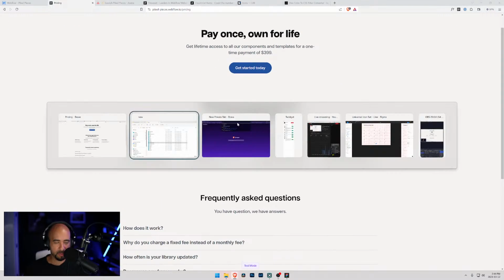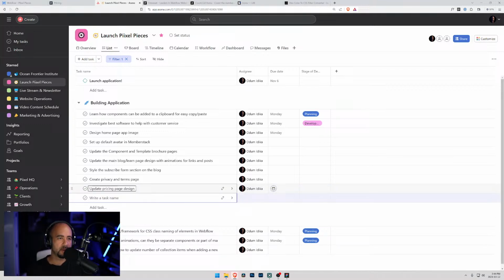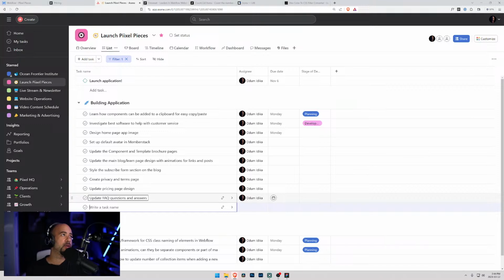Pricing page needs updating as well. Oh, right here. Update pricing page design. And we need to, I was just thinking about it. What the hell? I just had it. Oh, yeah. Update FAQ section, FAQ questions and answers. And then we also need to move the brochure title and subtitle into a component for easier. Well, we know why we put things into components.